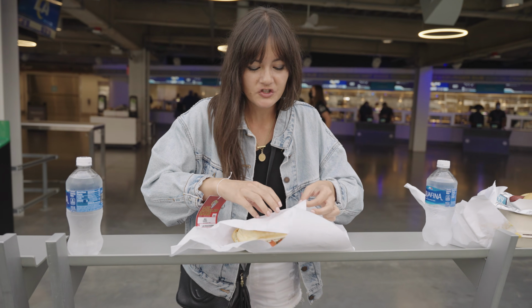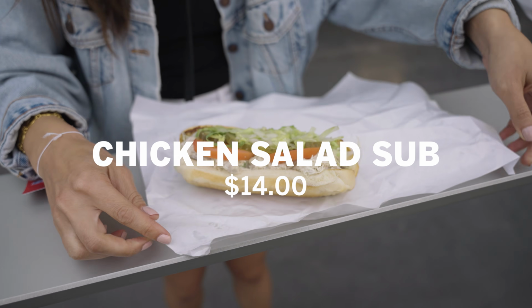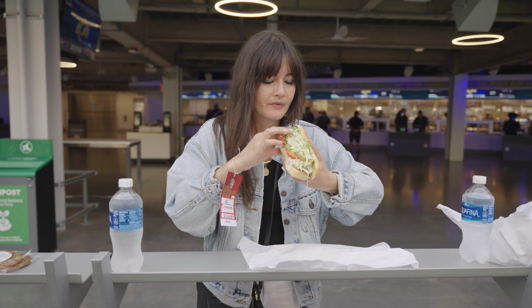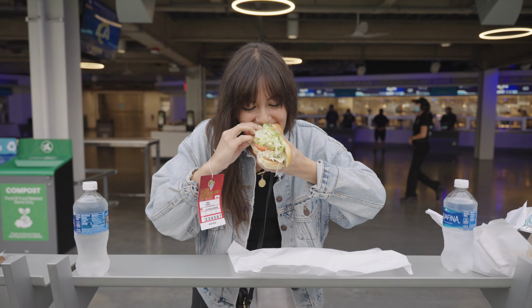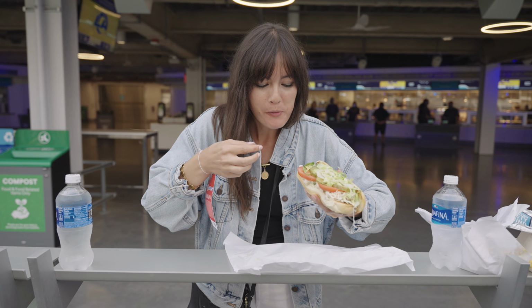All right, I think this is a chicken salad sub. Well, they definitely don't skimp on the portions. These are gigantic. Like something inside of the deli. Very good.